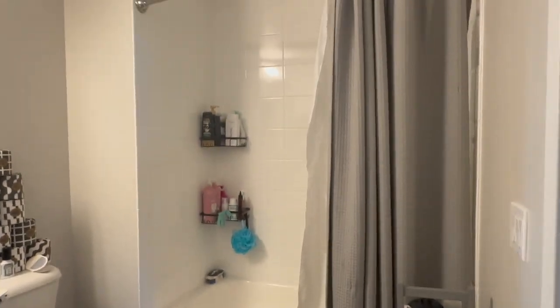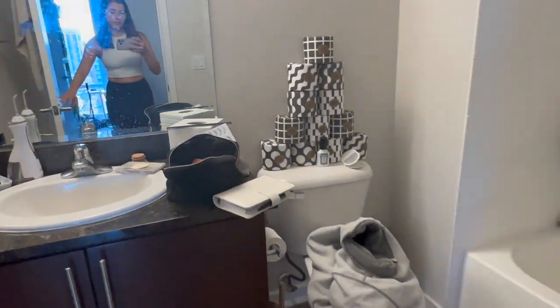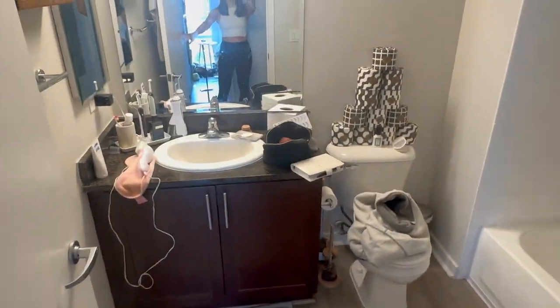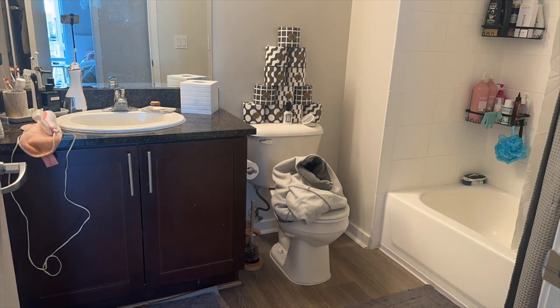So this is the before. I decided not to clean my bathroom until I filmed this for dramatic effect. You're welcome. Oh my god, it looks so dirty. I'm a little embarrassed. I probably shouldn't be putting this on the internet. So the first thing I did was clean everything.